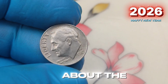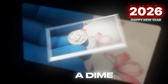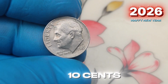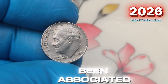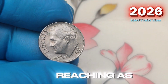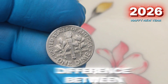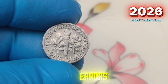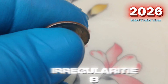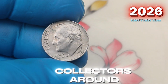We are talking about the Liberty dime, the 1983 P coin, a dime with a face value of just 10 cents, yet under extremely rare and specific circumstances, it has been associated with an astonishing valuation reaching as high as $401 million. This enormous difference between face value and potential worth exists because of rare errors, minting mistakes, mint mark irregularities, and extraordinary possibilities that continue to fascinate collectors around the world.